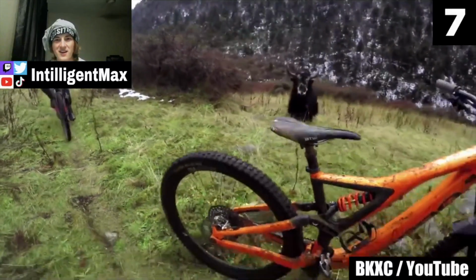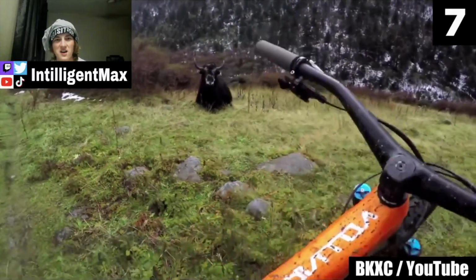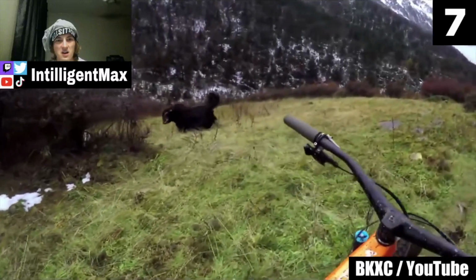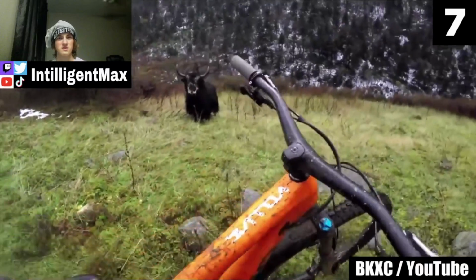as the terribly large beast spots him, makes like he's going to run off, but then has second thoughts, turns back, and half attempts to charge the man. The biker puts his bike between him and the yak, not a very sturdy barrier, admittedly, but that seems to be enough to keep the yak at bay.